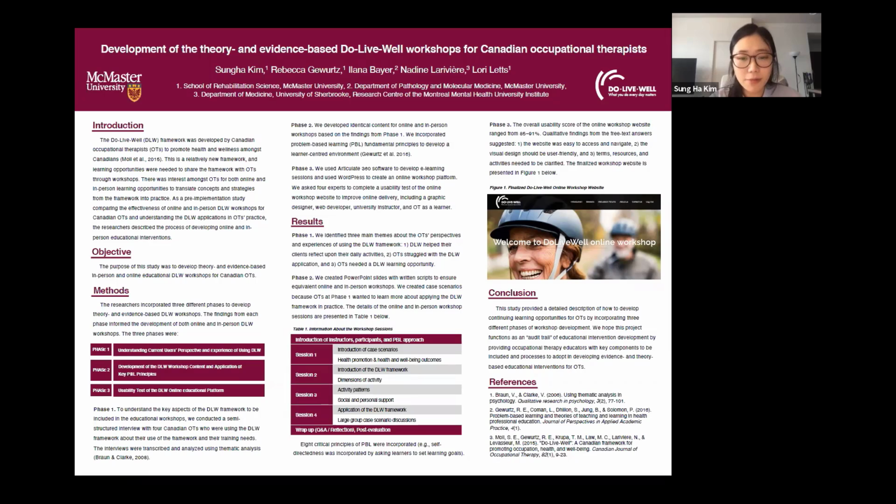And 8 key principles of problem-based learning were incorporated into the workshop delivery method, including self-directedness, internal motivation, prior knowledge and experience, applicability in practice, cognitive process and active learning, interaction with learners, and elaboration and reflection. As an example of application, self-directedness was incorporated by asking learners to set their own learning goals.